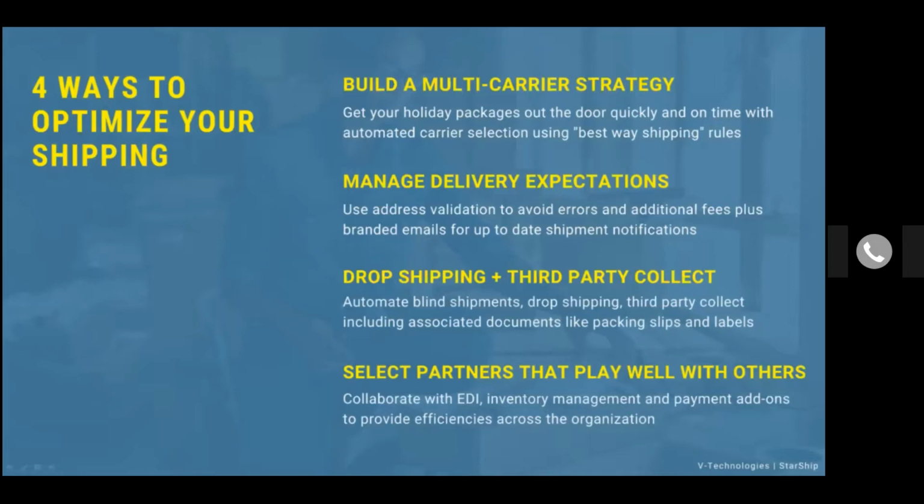Also, you'll see StarShip can generate packing lists, bill of lading forms, and international documents, and those documents can even be customized. So maybe when they print out, everything's filled out and we already have it signed and dated. As a shipper, I don't have to stop and fill out anything. I just grab the document off the printer and it's good to go.